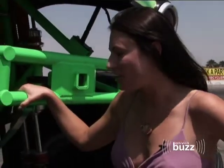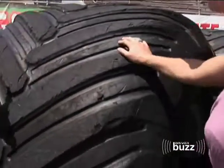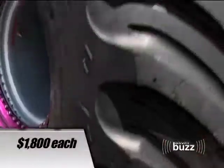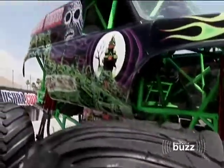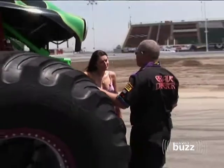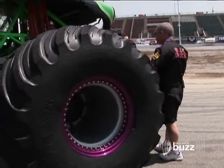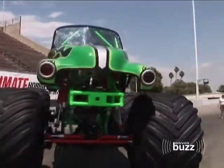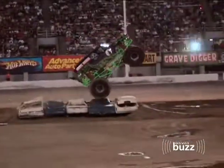Well, what about these tires? These tires are huge. Are these custom made also, or is this something I can go to Goodyear, pick up, and toss on my Volvo? Well, these particular tires, Goodyear makes for us specifically. We want a lighter weight tire than the average agricultural tire. So Goodyear makes these 6-ply Terra tires specifically for us, made for monsters. You probably go through them, huh? We tear up quite a few. That's what happens when you run over cars.